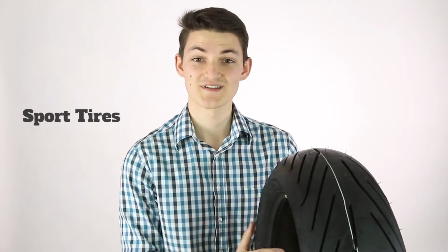So starting off, we're going to look at the different types of motorcycle tires. I'm here with a sport tire right now. And as with sport tires, you're going to notice a few things right off the bat. For one, you're going to notice that they have quite an angular profile. Now that's for a good reason. It's because sport bikes really like to lay down in corners, and with that angular profile, you're not going to be fighting the bike to do that. It'll be pretty eager to lay itself down.